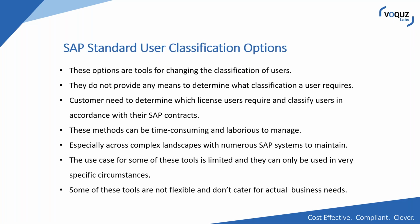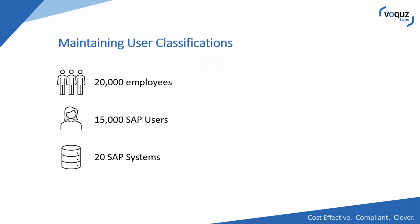So these options are tools for changing classifications of users. They don't provide means to determine what classifications should be. A customer needs to determine these themselves in accordance with the contracts. The methods are very manual orientated and can be time consuming and laborious, especially across complex landscapes with numerous SAP systems to maintain. So the use case for some of these tools, as I described, is quite limited, and they can only be used in very specific circumstances. And some of these tools aren't really that flexible and don't cater for actual business requirements. So you have to consider that before you decide to use any of these functions.